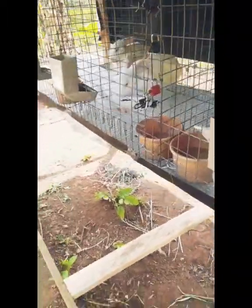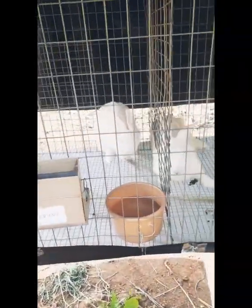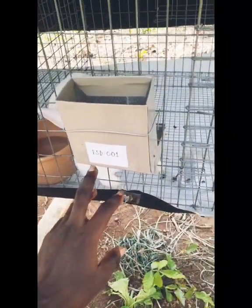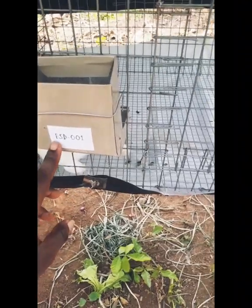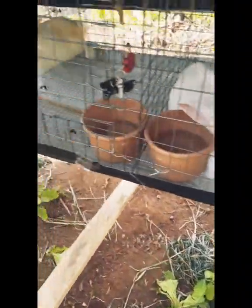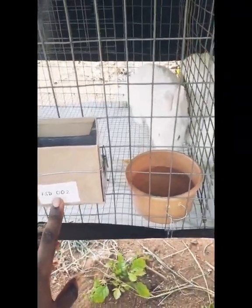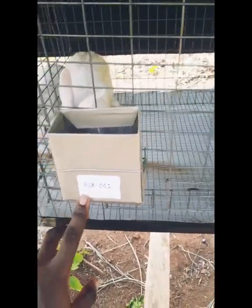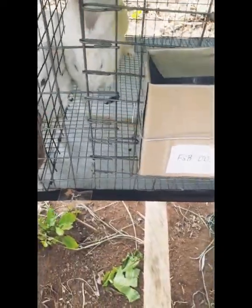So here are the rabbits I got. These two here, you can see, let me start with this one, this is FSD 001, which is a short form of the name I gave the rabbit. It means foundation stock doe, number one, and this is the second one, foundation stock doe, number two, and this is the buck, FSB 001, foundation stock buck number one.